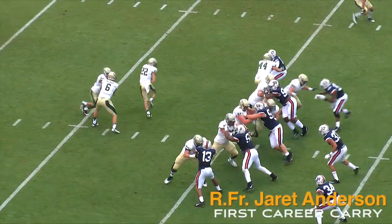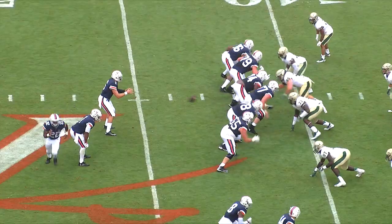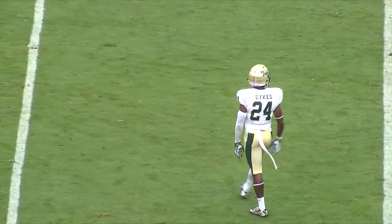A 4-yard pickup by Jarrett Anderson, the redshirt freshman from Charlotte, North Carolina. Cavaliers driving from left to right, faking the handoff, roll out right side, complete, but a drop of the backfield. Denzel Dykes.